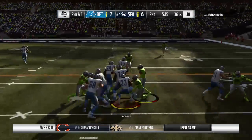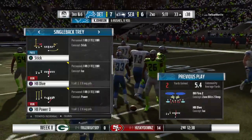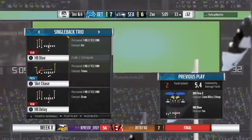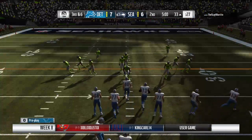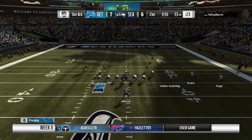Hut! Now a handoff. Johnson. And a short gain down to about the 33. 2 yards on the carry there, and it's going to lead him to 3rd down. 2 yards on the first down carry, and then followed up by 2 yards on the second down carry. Now, that's definitely not going to be enough to get the job done. Wasn't the expression 3 yards in a cloud of dust? Now they're going to need 6 on 3rd down to keep the drive going.